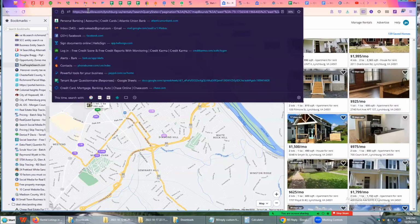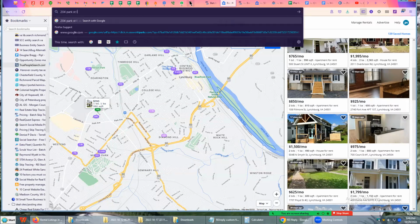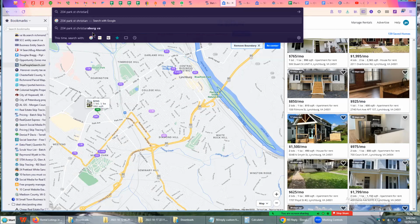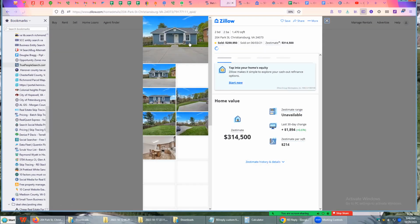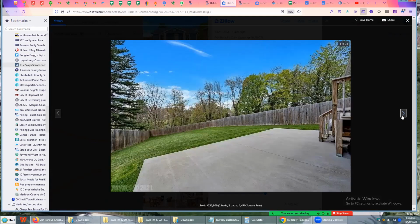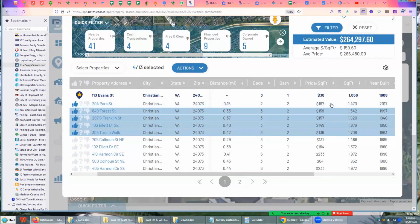So let's say, for instance, 204 Park Street. Was that Lynchburg or Roanoke? Christiansburg. So if I look at this house, I can pretty much tell by looking at it that this is a new build. I mean, it doesn't look like an old house that somebody renovated. I can see that this all looks fairly new to me. Everything on this looks new. The foundation looks new. This doesn't look old at all. So I would say that this is probably not an accurate comp. Go ahead and count that one out.